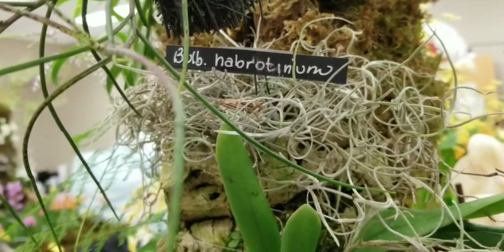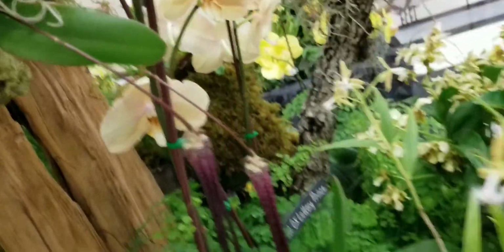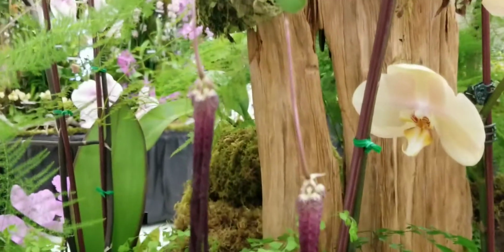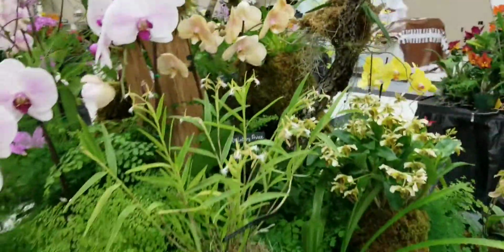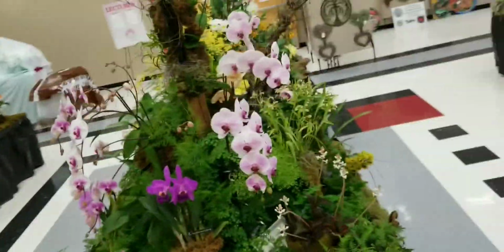I tried to get in there. There's a bulbophyllum right here that basically looks like an earring. Just absolutely amazing plants. Bulbophyllums are one of my favorites. They are one of a kind. I had to kind of dive into the display to get closer to the flowers.